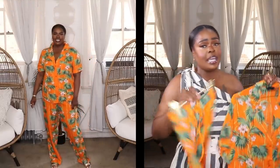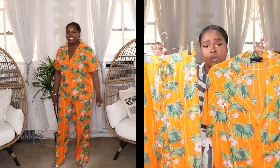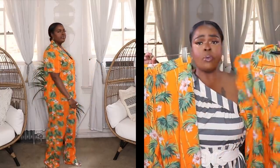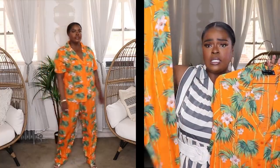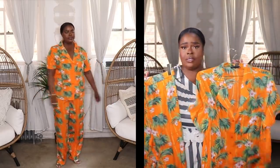Alrighty, so the next two sets that I picked up are also from ASOS, and they are definitely faves as well. After the zebra print, these would definitely come in next. The first one is this orange leaf printed or tropical printed set here. It is so vibrant, so pretty. I got this in a size US 12 from the ASOS brand, and it is so cute. It comes with these wide leg drawstring waist pants, and I love this, okay?